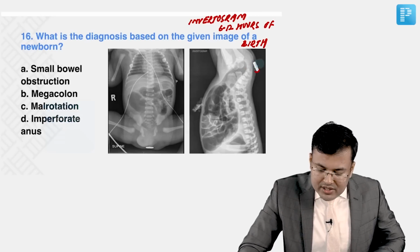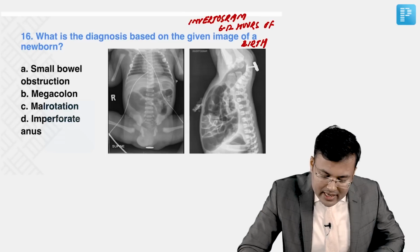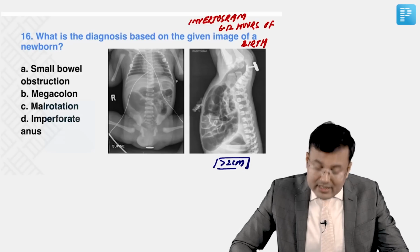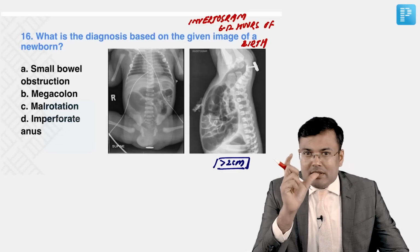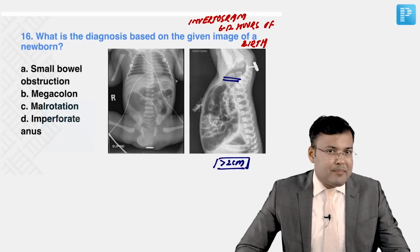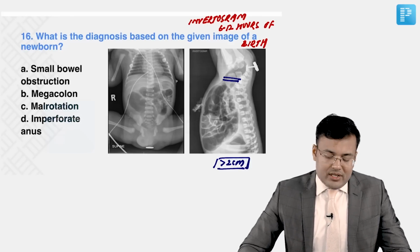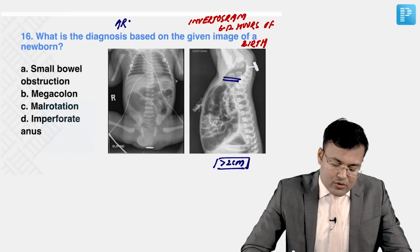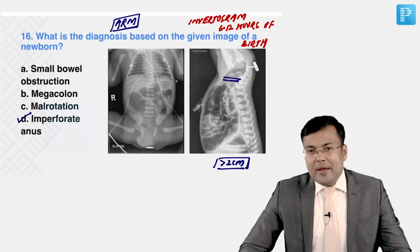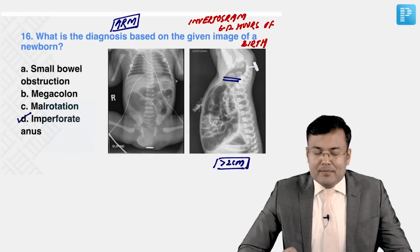And then we measure the distance between this gas bubble and this coin. Whenever the distance is more than 2 centimeter, we suspect high lesion. Means if the gap is more, it means the abnormality is in the proximal part of rectum. Right? So this is invertogram. So for which particular condition it is done? It is done for anorectal malformations. So what is the correct answer here? Imperforate anus. So this is invertogram, which is performed for imperforate anus.